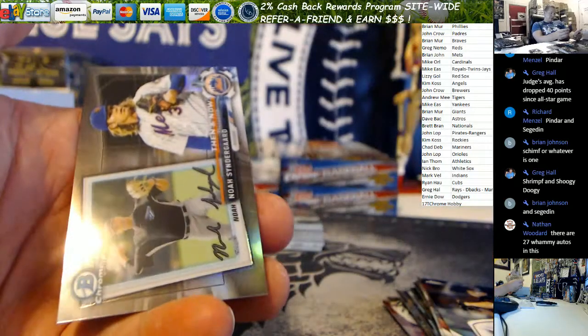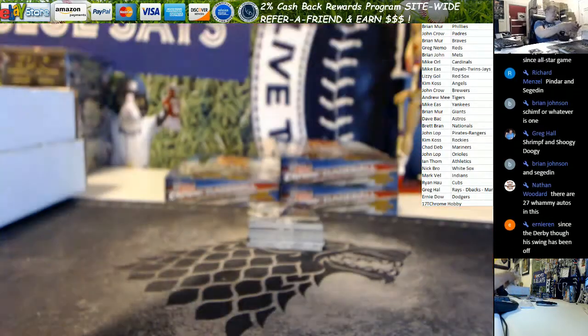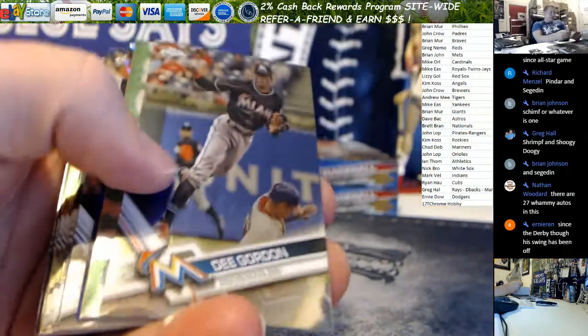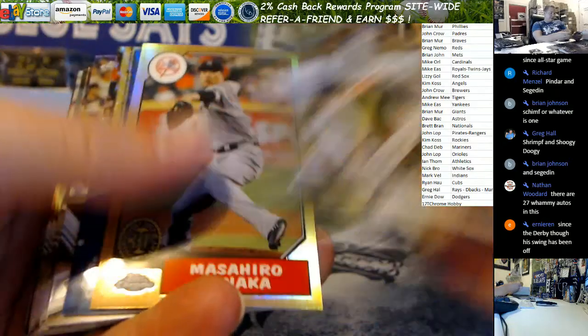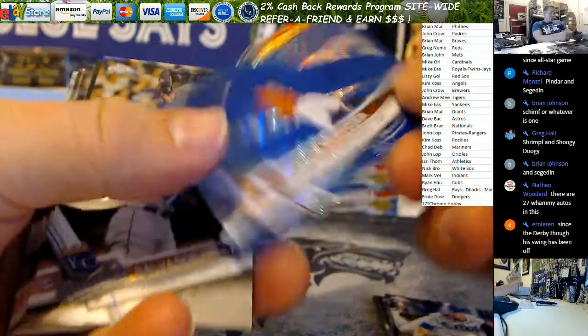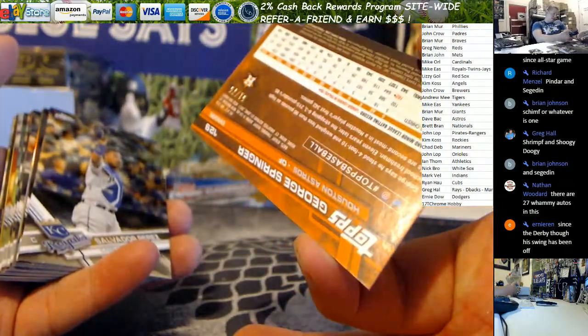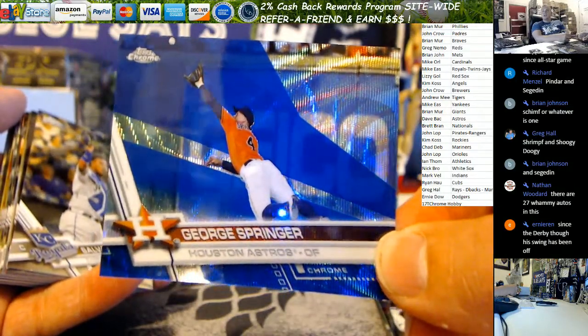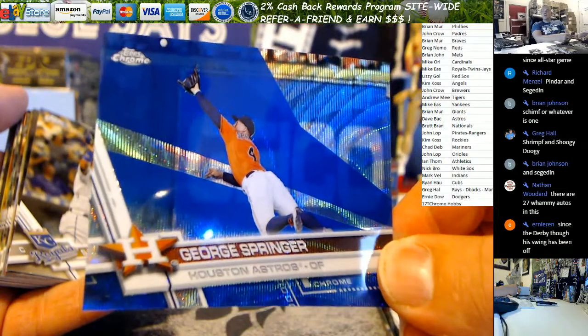Encarnacion, Jones, and a Syndergaard for the Mets. Last stack, and then we got three boxes left. We got a wave coming up. Tanaka, the wave is George Springer for the Stros out of 75. Blue wave. Houston, Dave B. That's all you.